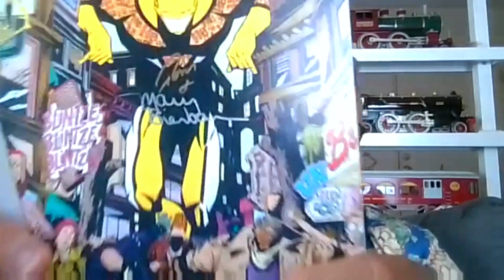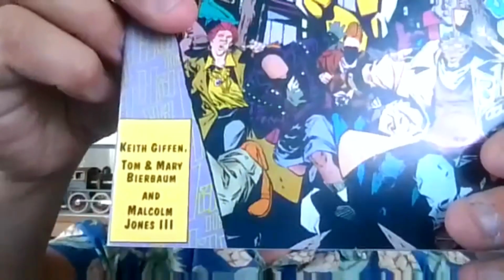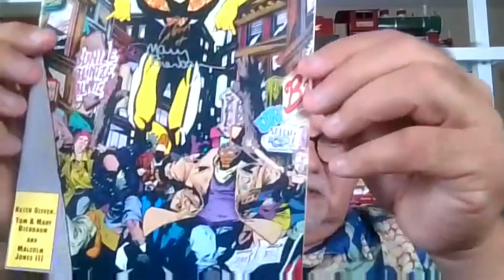At number 10 is Heckler number 1. This is from September of 1992. It is signed by the husband and wife team of Tom and Mary Bierbaum. You can see down here it says Keith Giffen and Tom and Mary Bierbaum. They did a lot of work with Keith Giffen on, I think it was the Legion of Superheroes. And when he started this comic, he plotted it out and they scripted it.